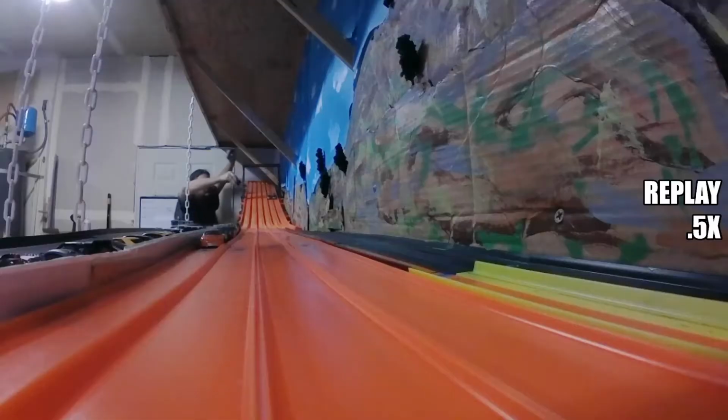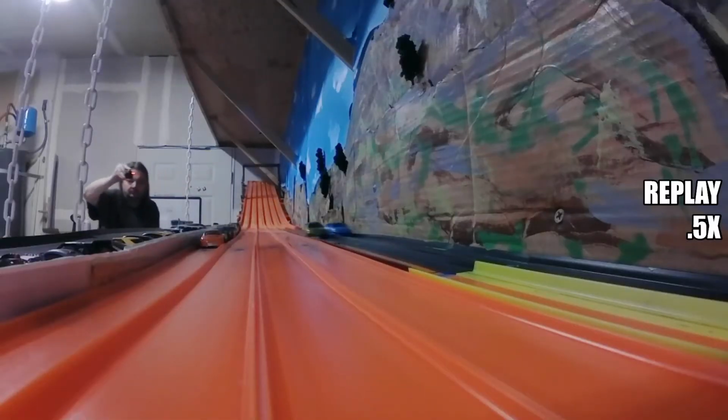Race 2 is at the gate. Monte Carlo finds himself in a hole to start this one. Civic spins out and blocks the entire backstretch. That slows things up, and Monte Carlo can only manage a third place finish.